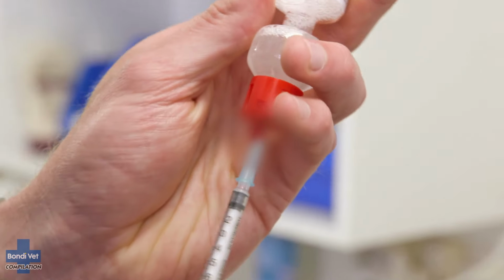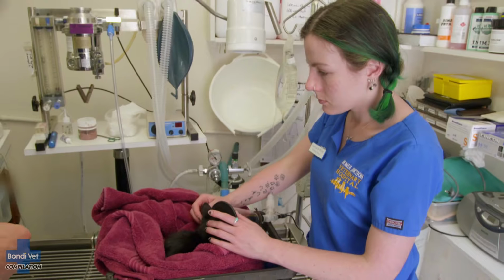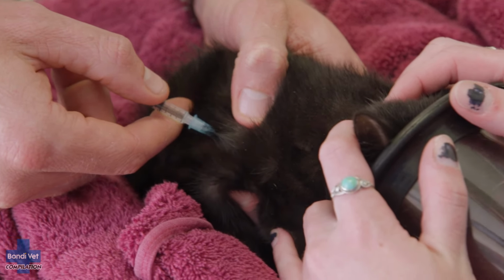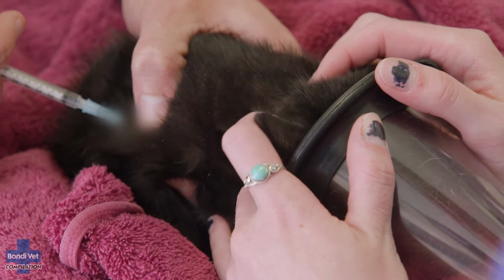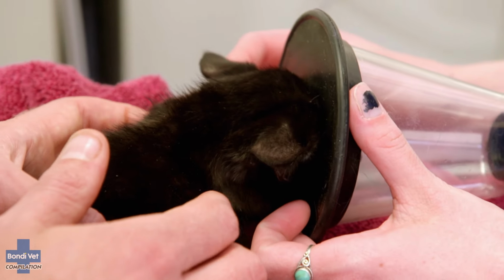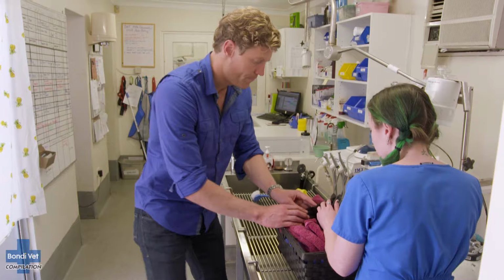The most effective way of making sure the blood goes to the organs where it needs to go is by giving her a really strong dose of anti-inflammatories. So I'm just going to go into the muscle here. There we go. The hope is that between the oxygen and the very strong anti-inflammatory, we'll find a way to decrease the pressure on her brain and allow her to fight off the shock she's currently experiencing. So she's breathing a bit more easily there. I might just set up the x-ray and get a quick shot.